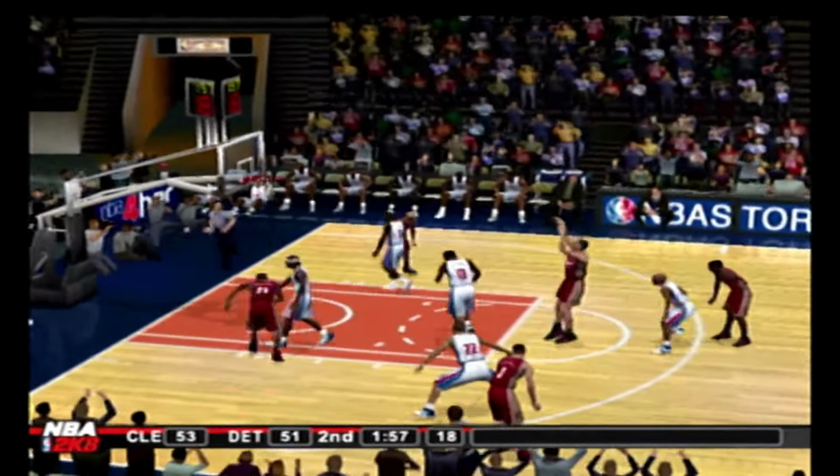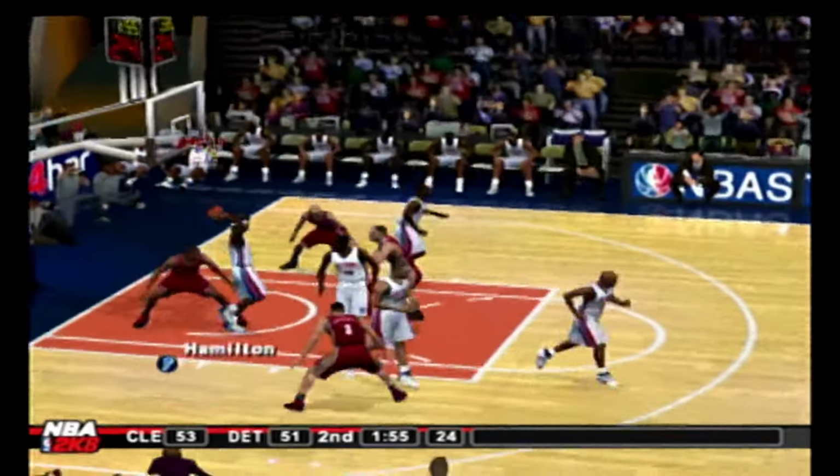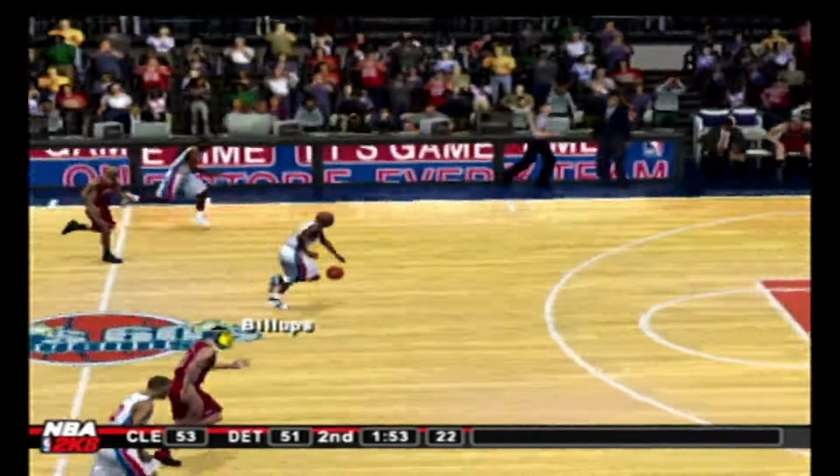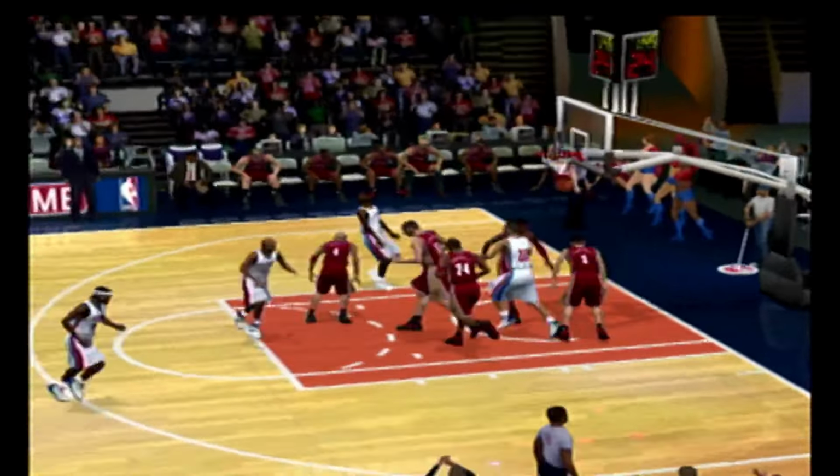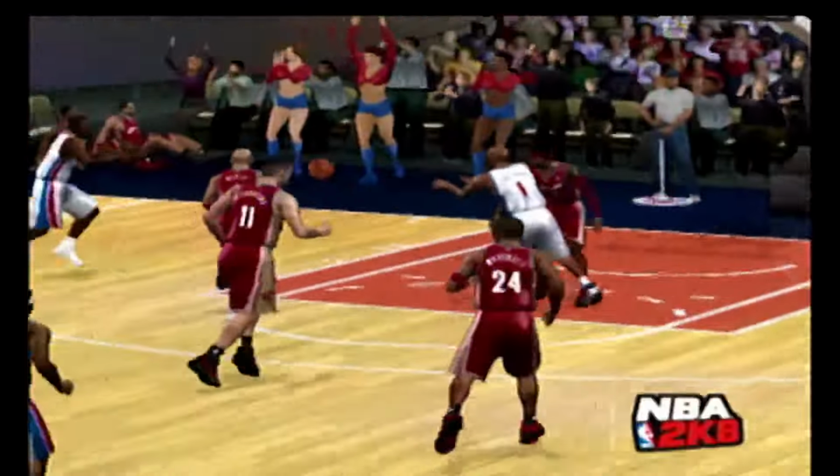Dumps it off from the high post. Off right iron to Billups. Pass left side. Shoots from the post. On the money.